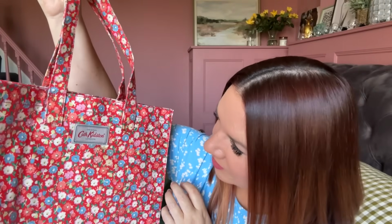So it's absolutely lovely. Perfect for shopping, this oilcloth. I love the pattern. I love Cath Kidston things. I seem to find a lot of Cath Kidston, which I'm not upset about because I do love it. So I was really happy to find that.